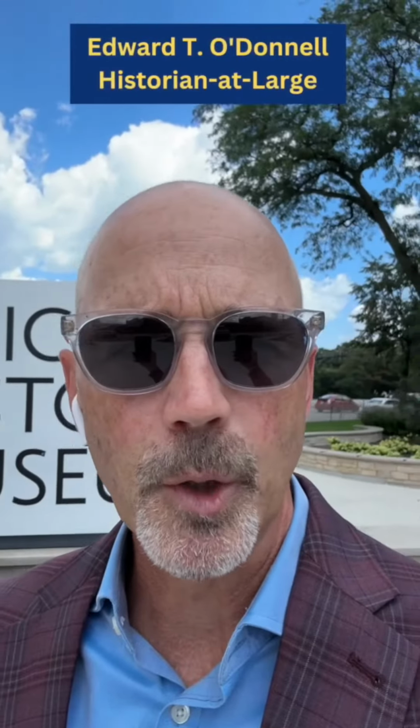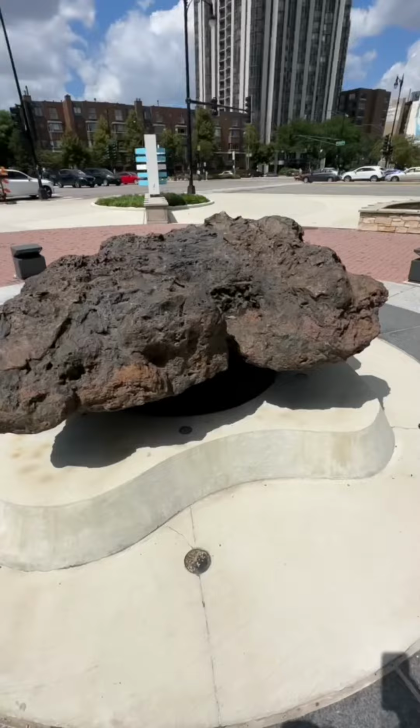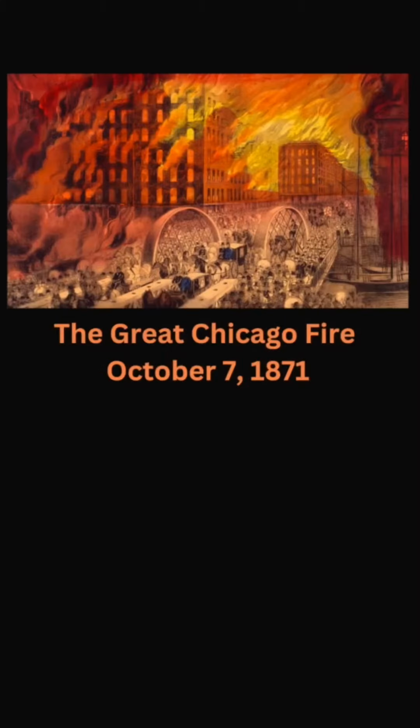Time for a little history on the road. I'm in Chicago this week doing research for my book about the Pullman strike, and I'm at, as you can see, the Chicago History Museum. That is a hunk of molten metal from the Great Chicago Fire of 1871.